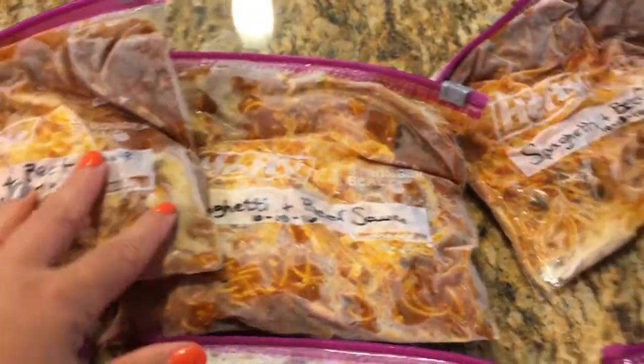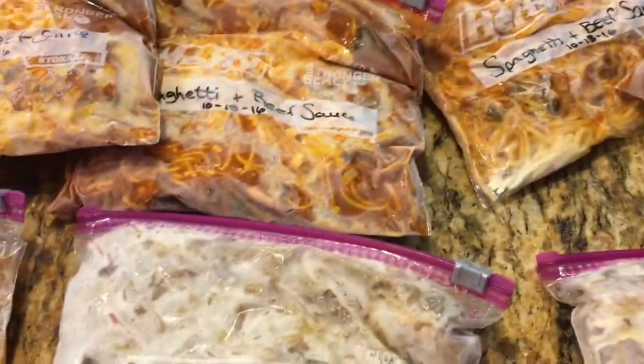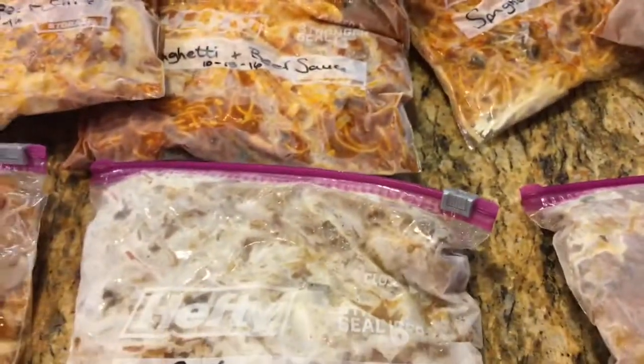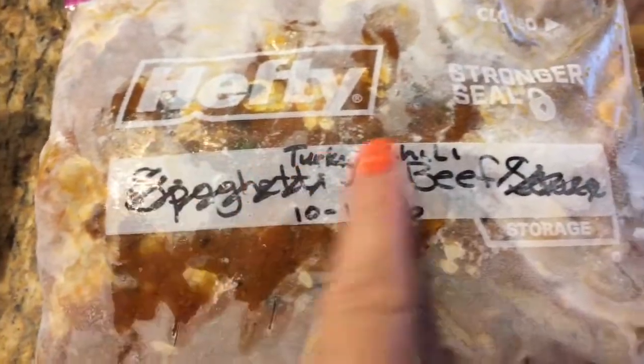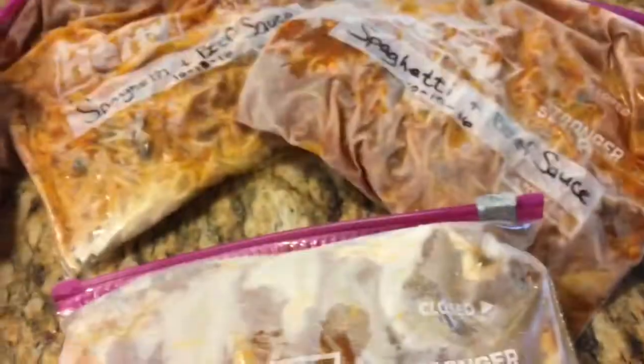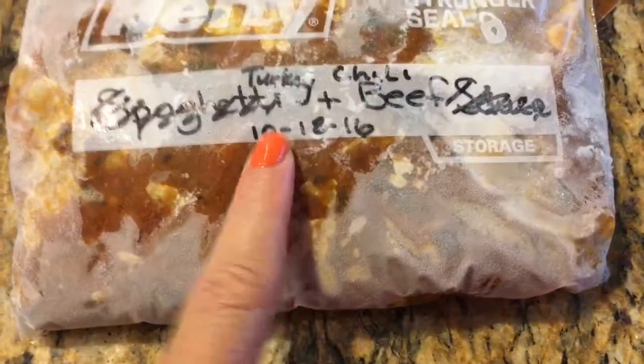We've got at least 1, 2, 3, 4, 5, 6, at least 6 freezer meals out of that, which is awesome. I also made the chili, and in the chili I messed up my bag. I think you can see that, but I picked up a bag that I hadn't written on and put the spaghetti in there, and then I said, oh no, I meant to do chili.